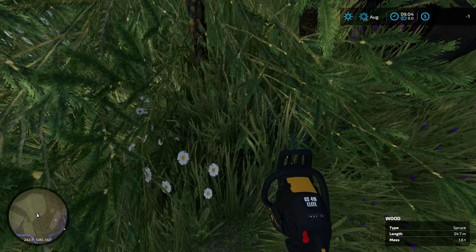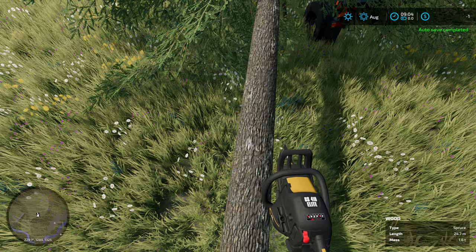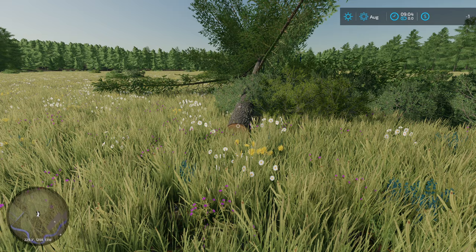I can't tell if my chainsaw's on or not. This is the quietest chainsaw I've ever had. Yeah, that's not doing anything. All right. We will also be using the Daggerwin method, which is to have super strength on.